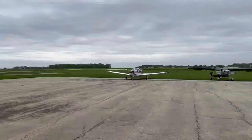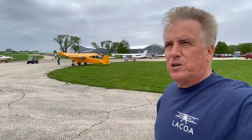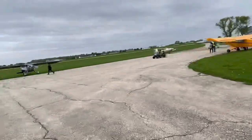Beautiful day though. Poplar Grove, out by Rockford, Illinois. And it's the second Saturday of every month. You come in and have pancakes. It's 10 bucks. You get to see a lot of cool airplanes. C77 is the identifier, right by Rockford, Illinois.